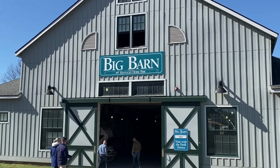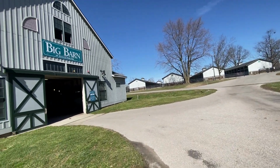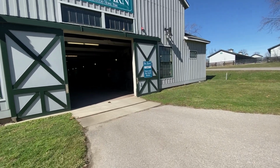Next is the big barn, which I'm assuming has the big horses, like the draft horses, the Belgians, and the Clydesdales, the worker horses. The two-thirds of the barn closest to us was built in 1897. Isn't that crazy? And then in the 1920s, something burned down, so they expanded this to include the yearlings. All right, let's go in the big barn. Visit with the draft horses.